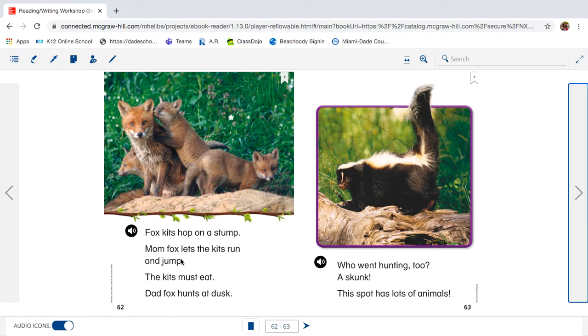Mom Fox lets the kids run and jump. The kids must eat.